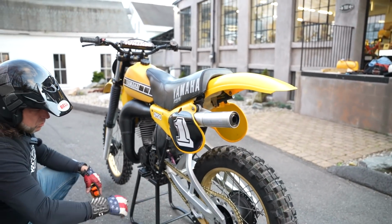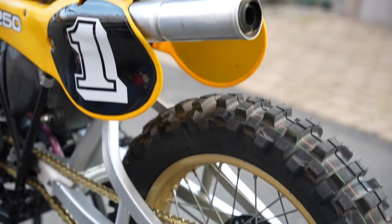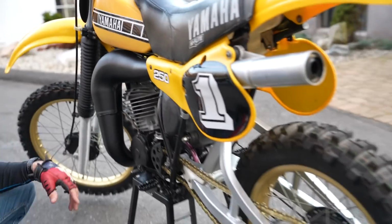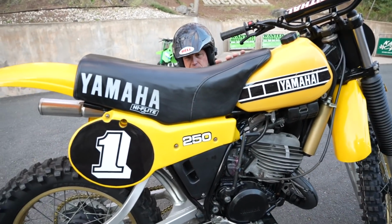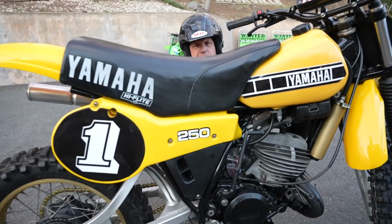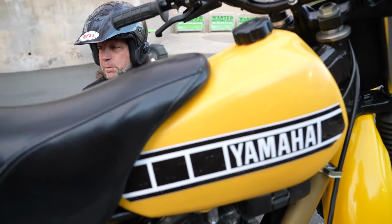It's got a brand new gold chain on it, brand new Dunlop tires on it, front and rear, new tubes, new rim strips. The brakes have been serviced and cleaned. It's just a kick-ass classic. The tank looks like brand new. It's got a custom high-flight seat with the thick foam, the Yamaha high-flight seat. That's something that's from that era. And look at the stitching on it. The stitching's all heavy-duty and nice. It's just way nicer than any of the new seat covers. It looks like it's built to last.